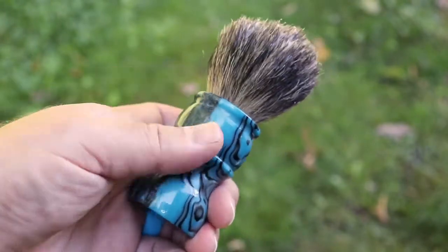So I used that to buy this. I've mentioned this before, this isn't the greatest brush, or at least it's my only Badger, so maybe all Badgers are like this, but I got this brush more or less for free from West Coast Shaving.